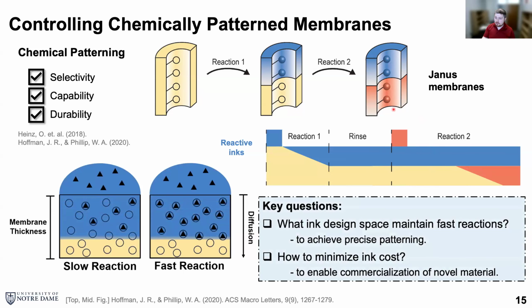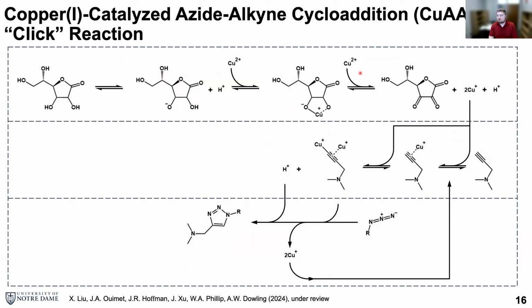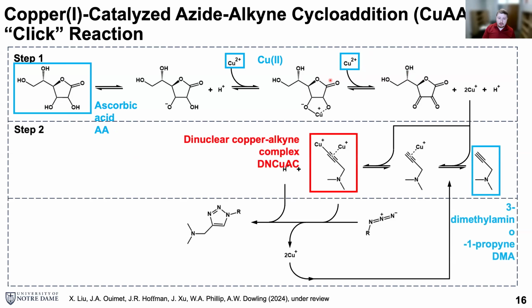functionalizing the pores. So the key questions are, how do you control this manufacturing process to achieve this while also minimizing the cost of these inks for various maybe environmental impact reasons or just economic reasons. This particular system happens with a click chemistry. It happens in 3 steps where we have ascorbic acid helping form a copper complex. We then have our second step where we form this complex. And then this third step is actually where we're doing this click chemistry that we're reacting on the membrane surface.